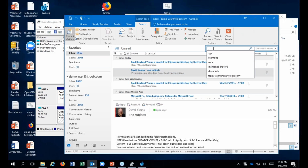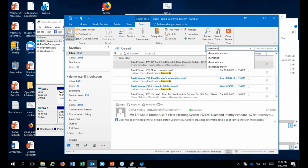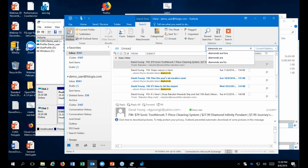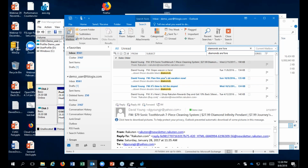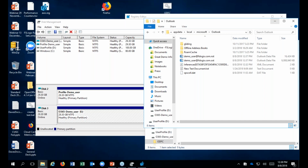And look here, I have search being cached as my index, and we'll do a search for diamonds. Big James Bond fan. We'll see if he shows up in my, no, diamonds are. Let's just narrow this down. There's some diamonds are. Let's do forever and see if I got any special messages. No special messages. So notice that search just works, right? And what I'm able to do is expend those cycles, let the user do the searching, and give them that search capability without eating up all the CPU every day, every time the user logs in, right?